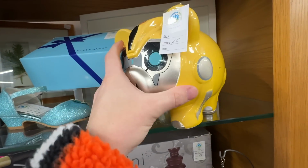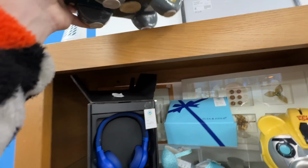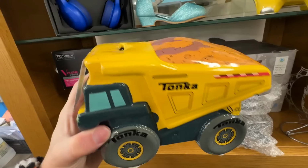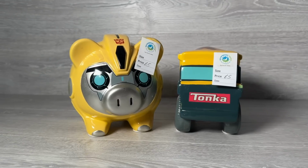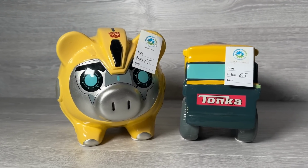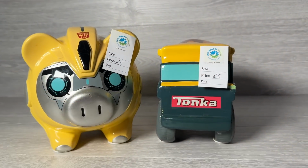These are super cool, like money pots. Look at that, Bumblebee. And we've also got a little Tonka one. Again, both £5 each. I'm kind of tempted to buy them and just see what happens. I just think they're super, super cool. These were just super interesting and something that I just kind of wanted to buy just to test the waters on eBay. We've got Bumblebee from Transformers, and we've also got a Tonka.